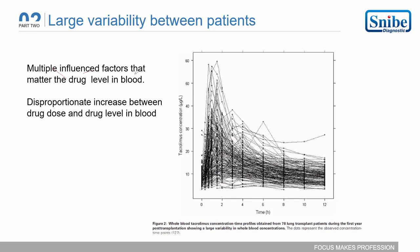So there are multiple influencing factors that may matter for the drug level in the blood, and there is no proportional ratio between the drug dose and the drug level in the blood. So again, it varies from person to person. So drug level monitoring is very important in the patient.